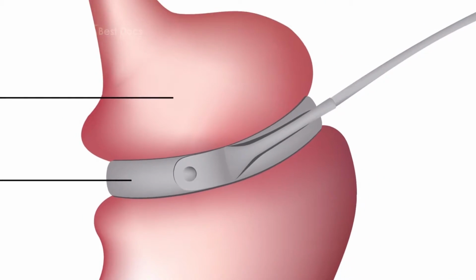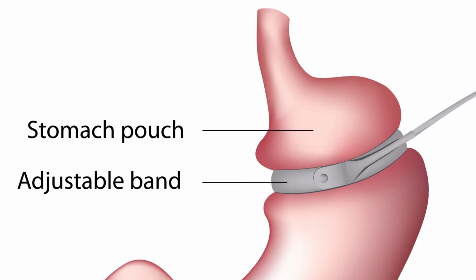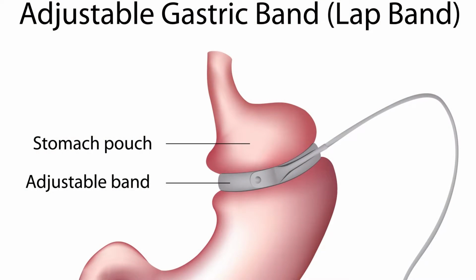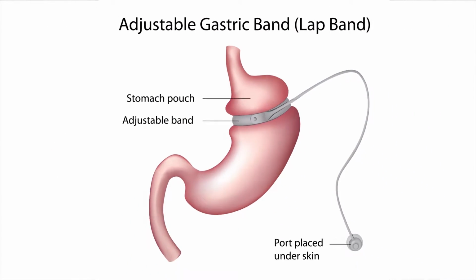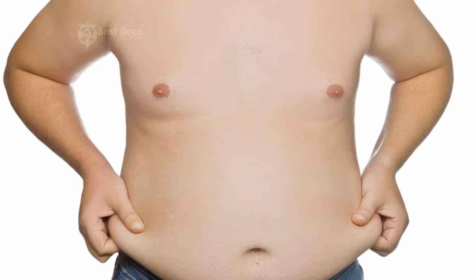As the food goes into the stomach, in that, which we call the pouch, it has receptors. And those receptors trigger to the brain that you're full. And by the lap band restricting and holding that food in that area, you will get a full feeling much quicker than what you would normally.